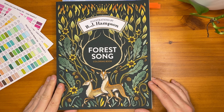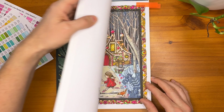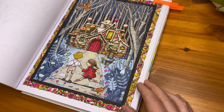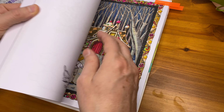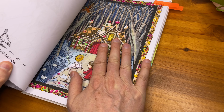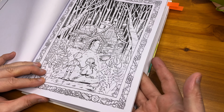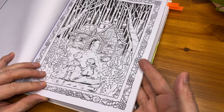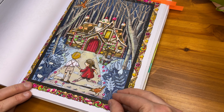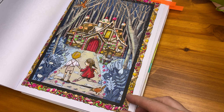And we also coloured in from Forest Song. It's like a blast from the past, Forest Song and Night Garden. And we've coloured in Temptation from Forest Song. And I coloured in from the paperback, I coloured in the duplicate with the difference, which is a little bit different. It's got a closed door. Just wanted to play with that duplicates with a difference.